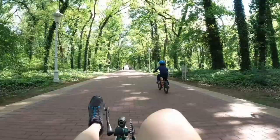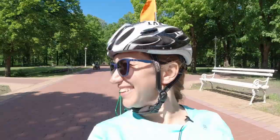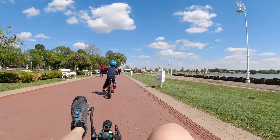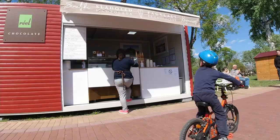So the group tour is finished, but for us the ride doesn't end. And we will go to one more place. You guessed it, food. It's the best ice cream in Vojvodina.